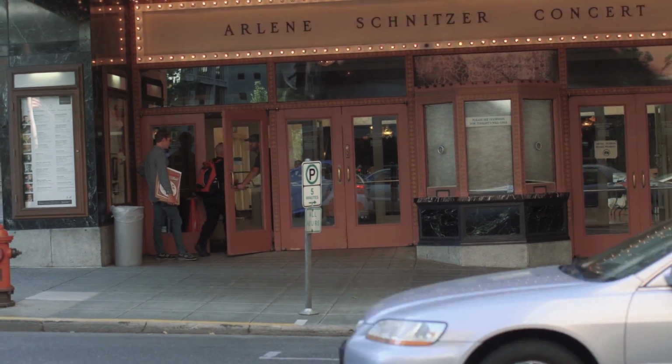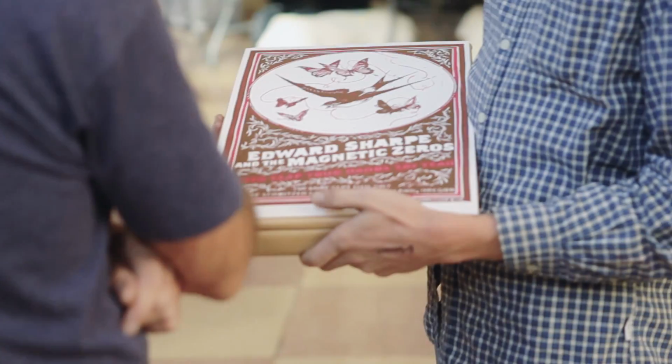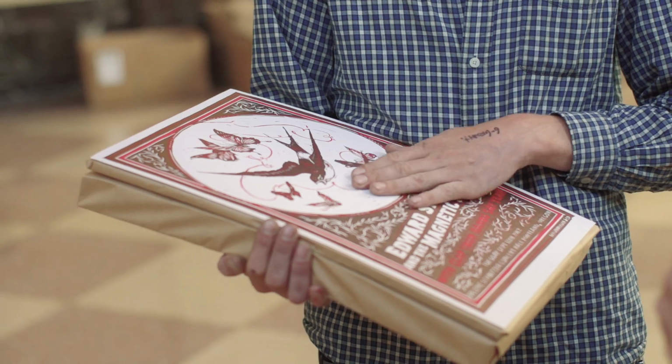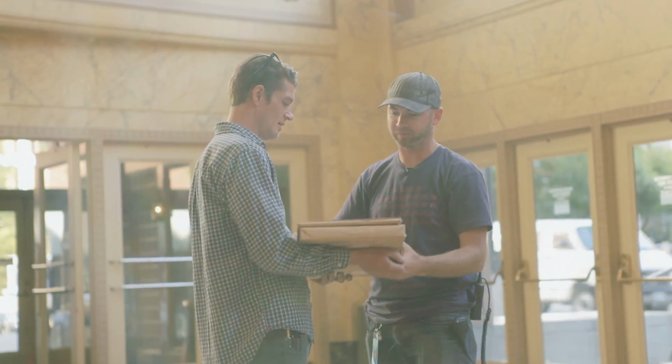Hey, how's it going? So that's your 100 signed, and then the 1 through 25 are just for him. What kind of print? So it's all lino cut. It's basically hand cut out of linoleum and run on a cylinder press. That's awesome. Sweet, man. Well, I'll see you tonight. Awesome.